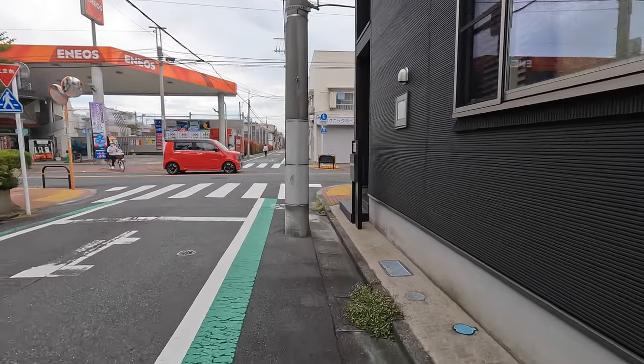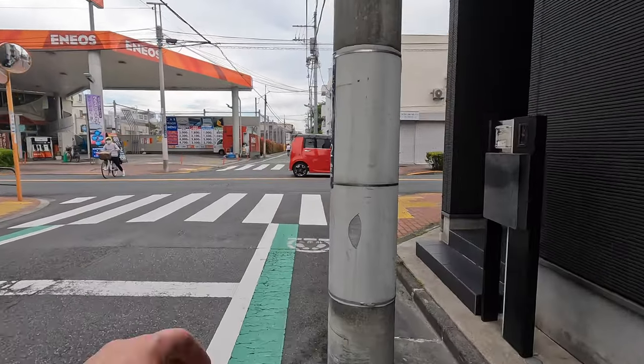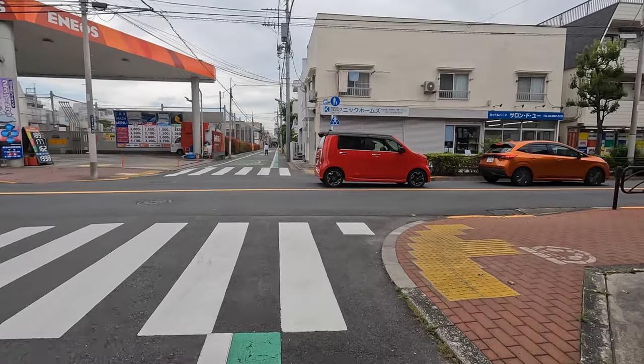I saw that orange car pass by and I was like, oh, it kind of matched with the sun. I should have taken a picture. Yeah, I should have taken a picture.